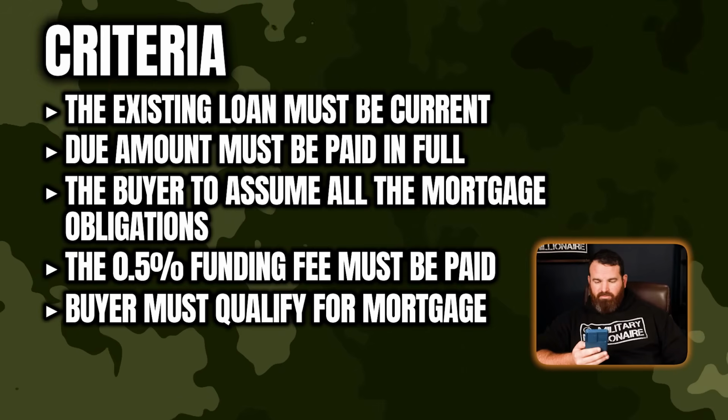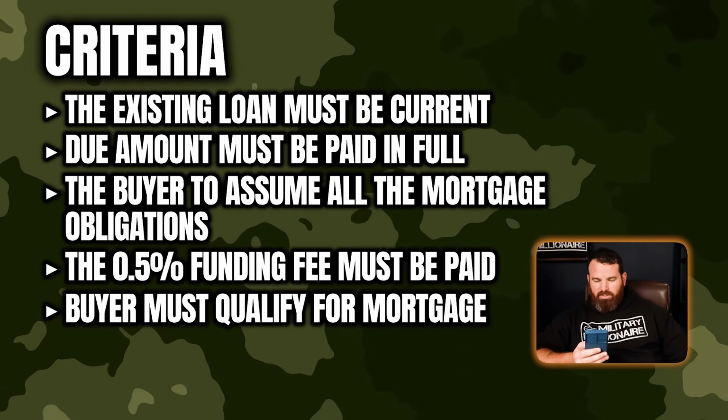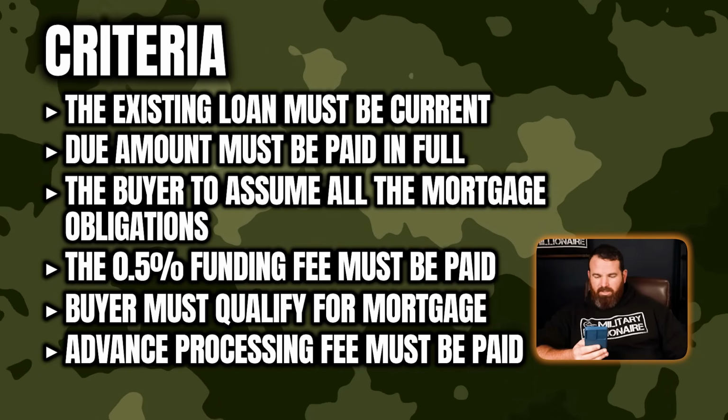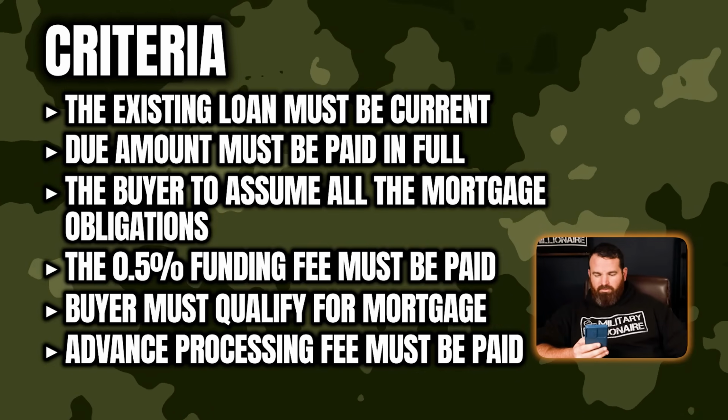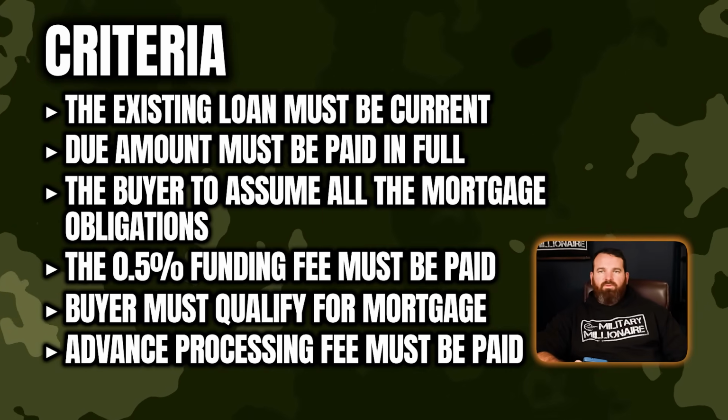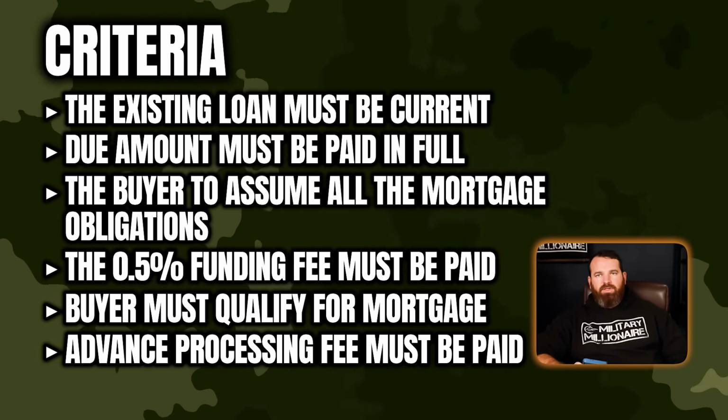Buyer must qualify for the existing mortgage based on credit and income guidelines, which we'll get into. And a processing fee must be paid in advance for the cost of pulling the buyer's credit. So basically, like the $25, $50 to apply for the mortgage, process, check your credit, whatever. Normal stuff, right? Nothing crazy.